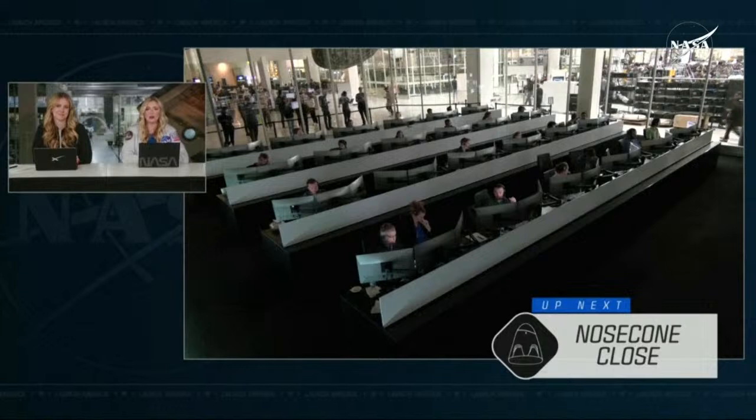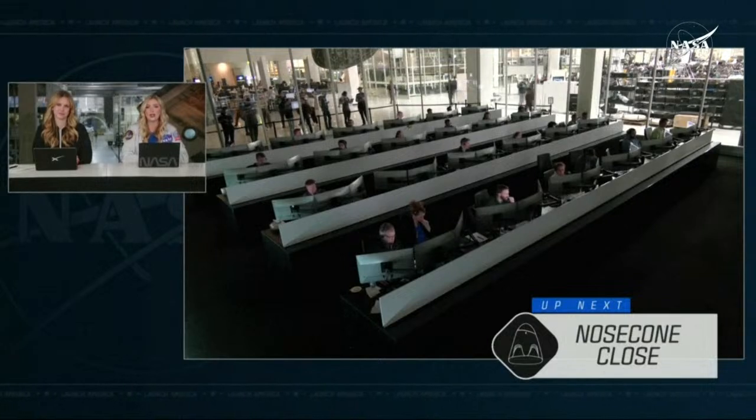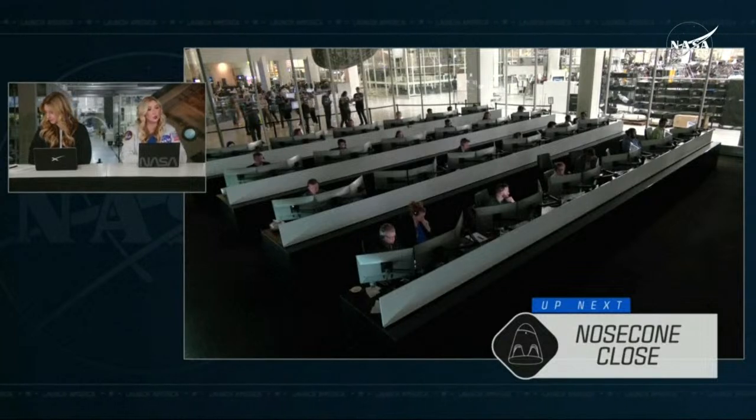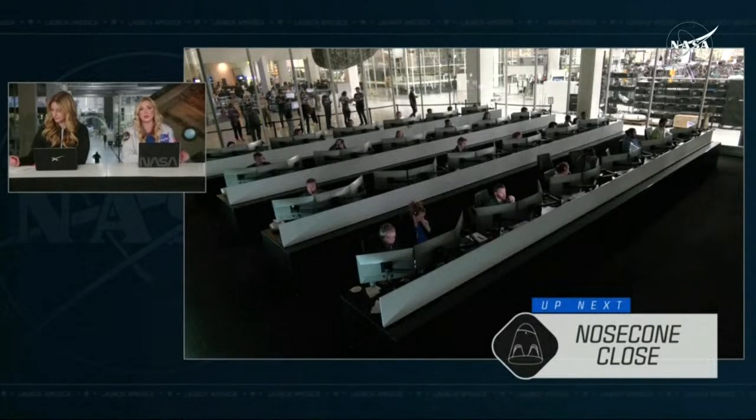In the background, Dragon is currently inhibiting those forward bulkhead Draco thrusters that we just used to complete the deorbit burn, ensuring it's safe to latch the nose cone shut for reentry. Also, the vehicle has initiated the nitrox suit purge, which will help keep Nick, Sunny, Butch, and Alexander cool and comfortable during reentry, which is coming up in about 20 minutes from now.